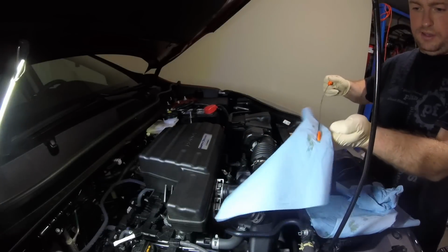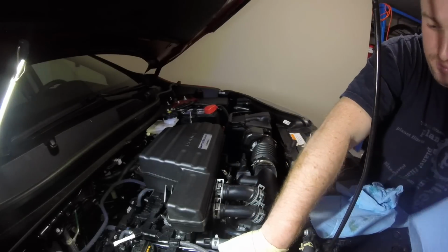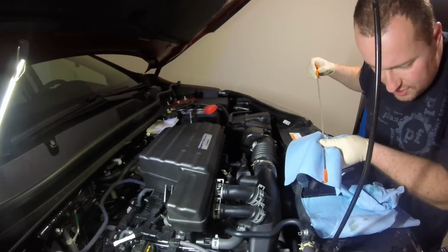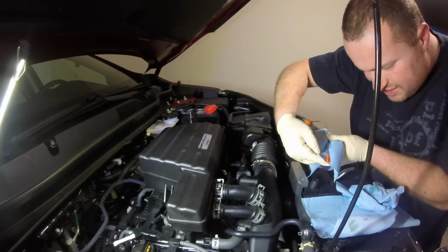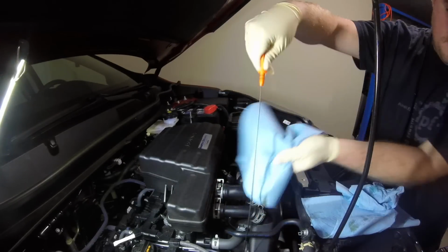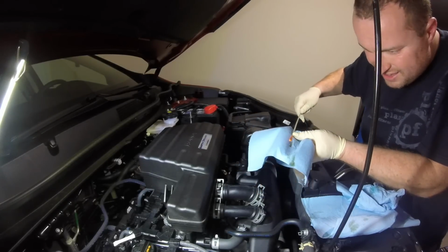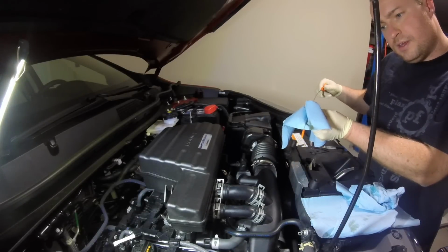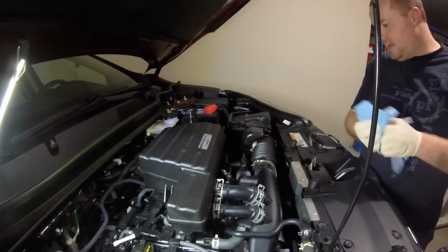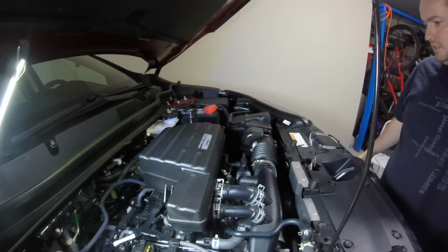I think at this point I'm just going to check it again in the morning after it's sat all night, when it's not on ramps, just because I do not want to overfill this. As far as I can tell, I think I'm about 3/4 of the way between the hash marks, so it's definitely good either way. I'm actually going to drive it to the car wash after this, so then I'll bring it back in the garage, not on ramps obviously, and check in the morning.